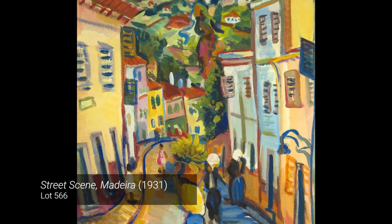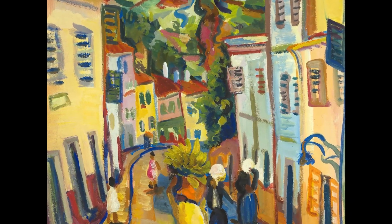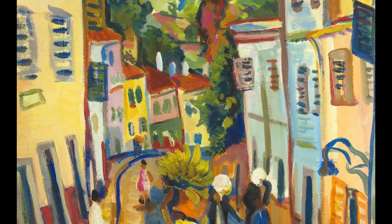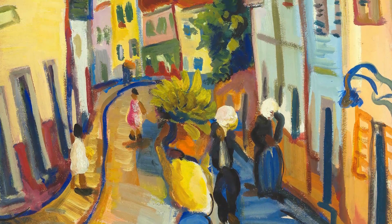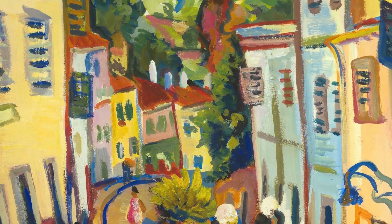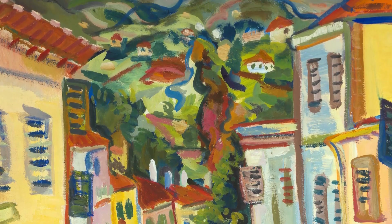Stern's enthusiasm for travel was undoubtedly fueled by her many trips to Madeira. The present example, lot 566, was executed in 1931 on one of her first trips to the island. We see a figure carrying bananas down a crowded street scene, displaying Stern's unique command of perspective, as well as a representation of mountains, which gives the picture an overall compositional unity.